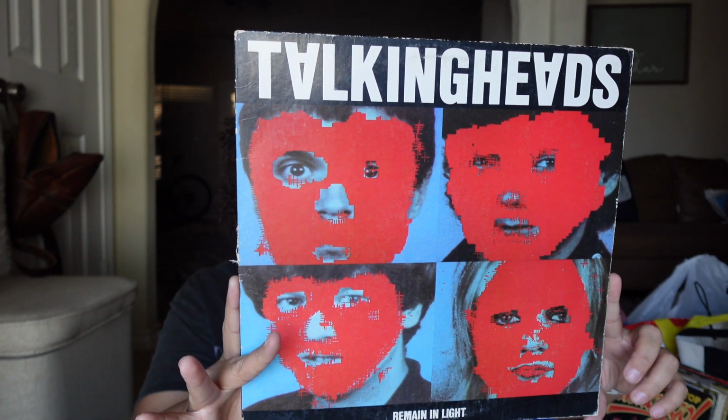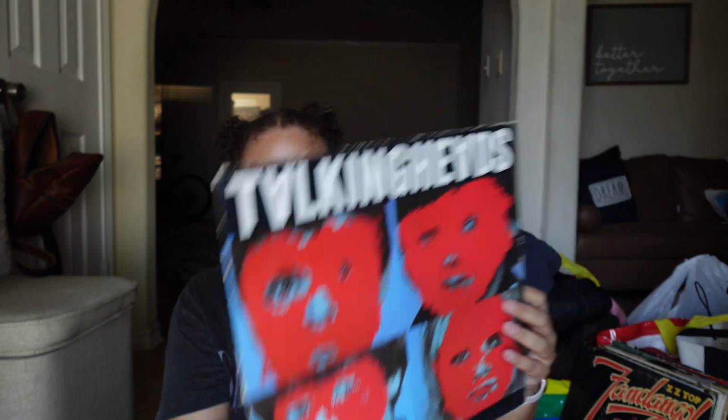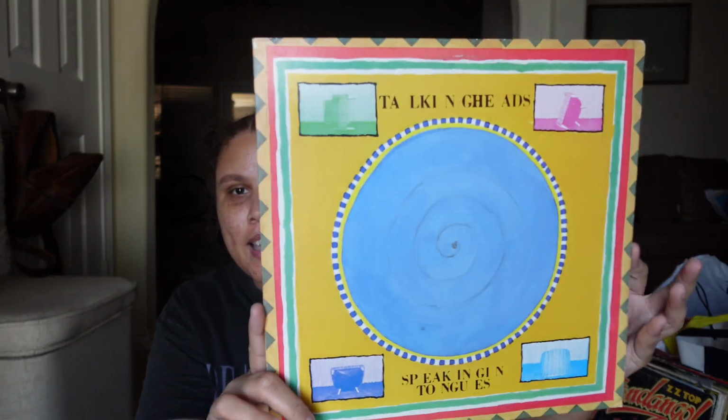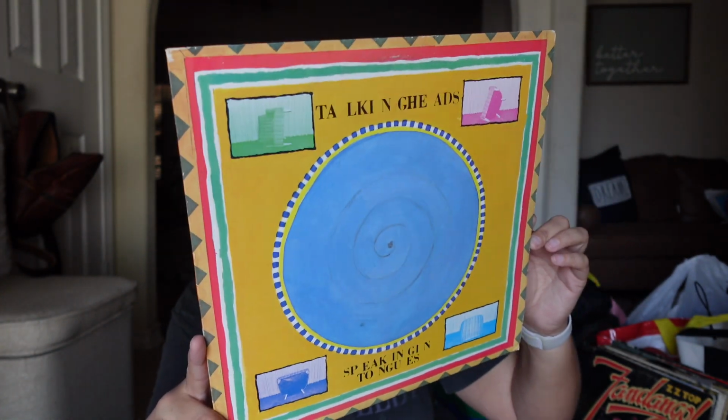And then I got Talking Heads, and I think I only know one Talking Heads song, maybe. So I got that one. I got some ZZ Top. I honestly don't even know if I know any ZZ Top songs, but I got it because I'm familiar with them. Another Talking Heads album or record. I keep wanting to say albums. And these are all from like the 70s and 80s.